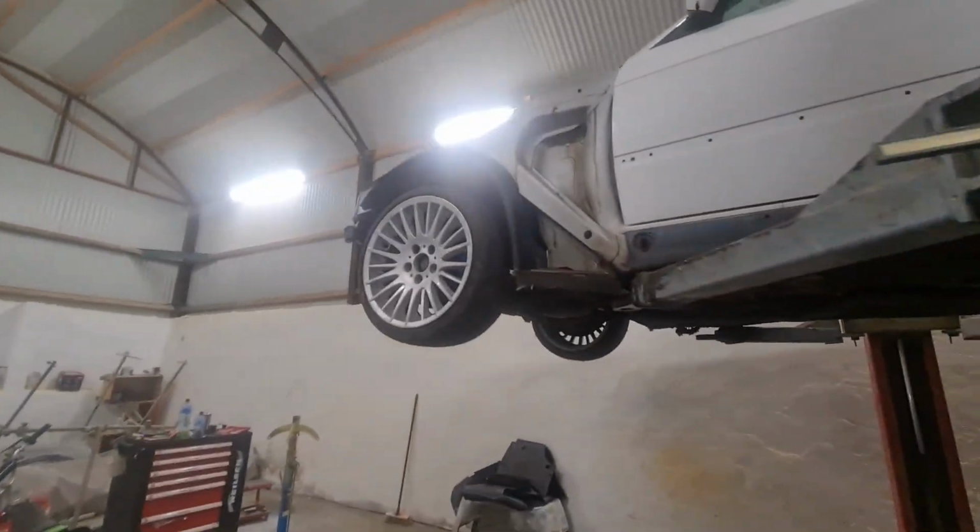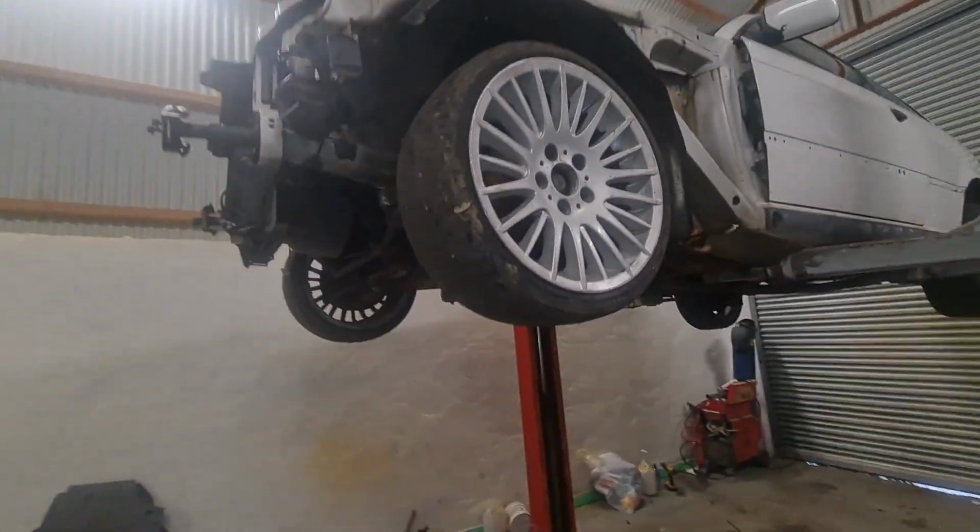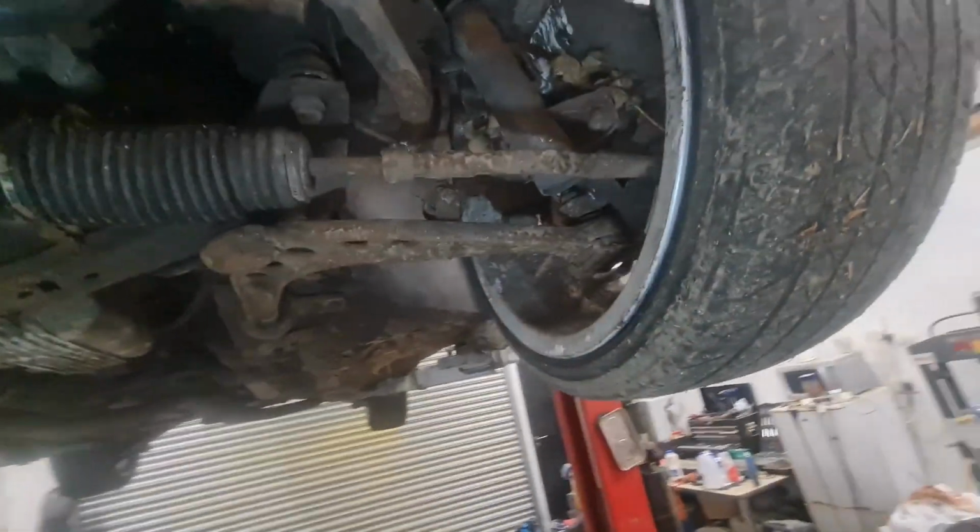A lot of positive, really, considering, and a lot of negative. The negative is this car needs a whole lot of parts. So, all things considered, it's not too bad. Like, it's not too bad. It maybe looks really, really bad to you guys, but I was expecting way, way worse.